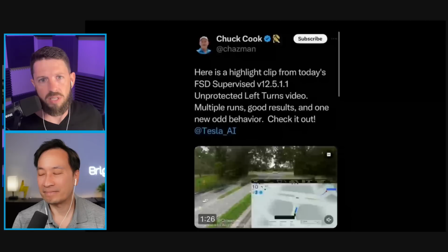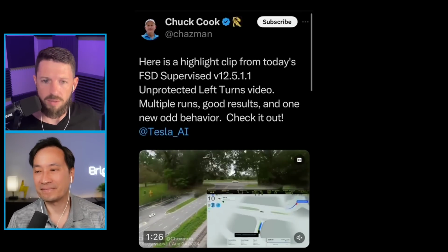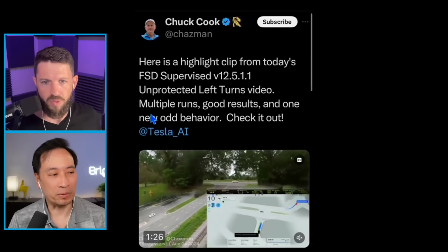And the ability even to slam on the brakes if it noticed that the car was changing lanes or something like that. I just, that was a very well executed maneuver. Fantastic. He did multiple runs. He said it was good results. So it's sounding like this is really good.